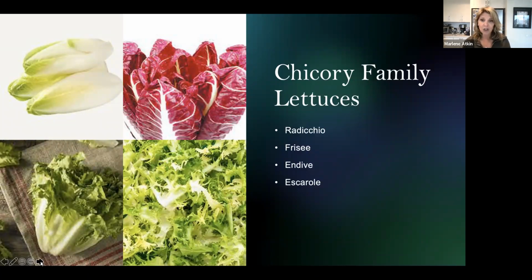So types of chicories, things like radicchio, this beautiful red head of lettuce, it's something you'll find chopped up in mixes often. It adds a beautiful punch of color, slightly bitter taste, but great when you mix it with other greens. Then there's endive, which is upper left corner.